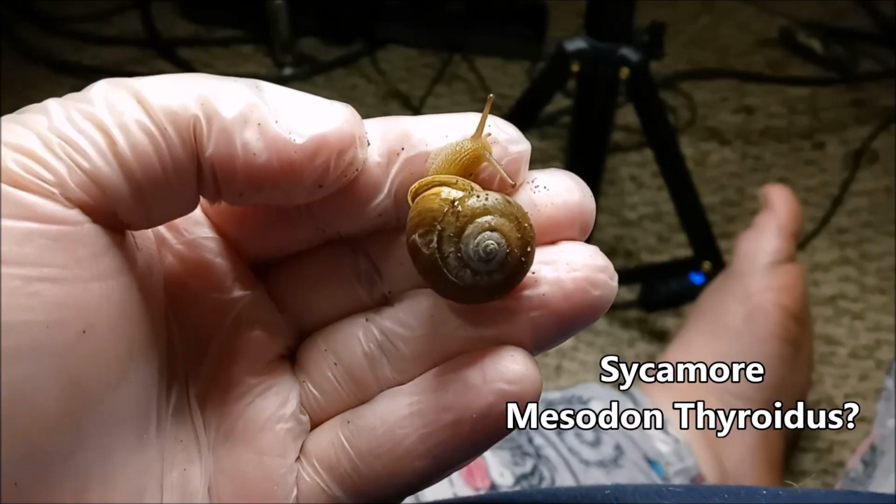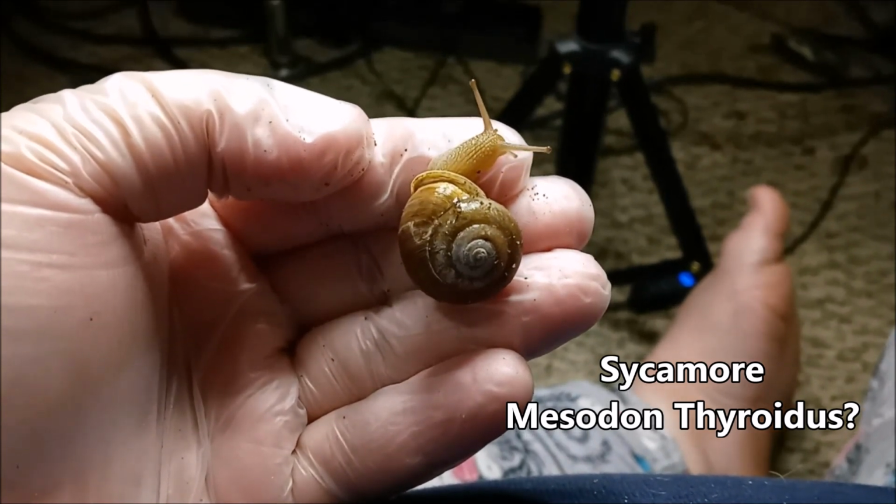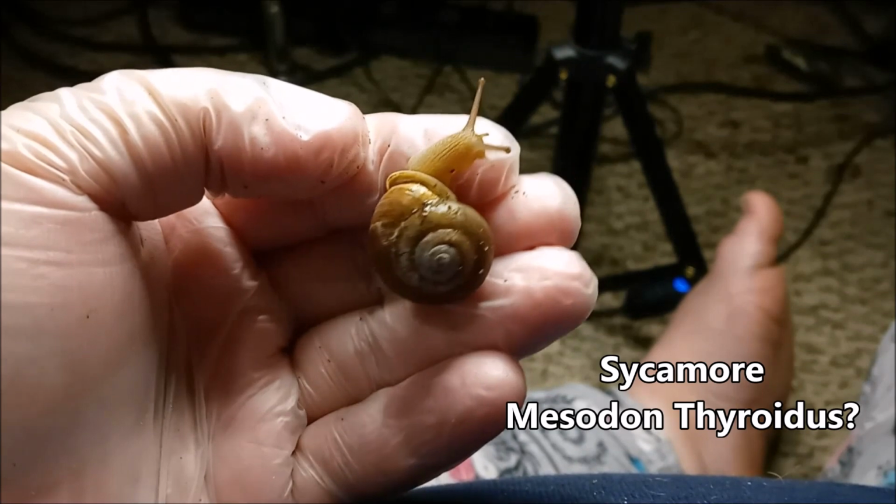And then I'll show you the last one in the quarantine bin. Alright, so the last one from the quarantine bin is Sycamore. So I, once again, was thinking, alright, you know what, I'm gonna stop getting some snails because I have enough in the quarantine bin.